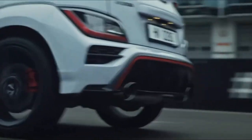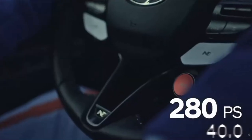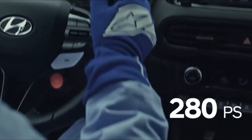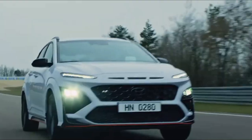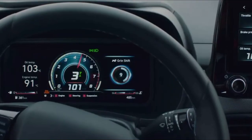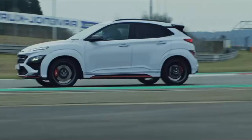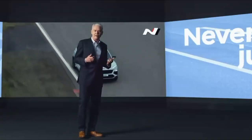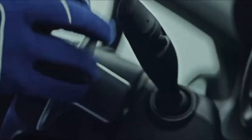The Kona N cranks out a max power of 280 PS and a max torque of 40 kilogram force meter. With N Grin Shift, the max power is enhanced to 290 PS, maximizing driving fun. Thanks to improved tuning at high RPM, both acceleration and torque are available for longer, which means a longer and brighter grin on your face.